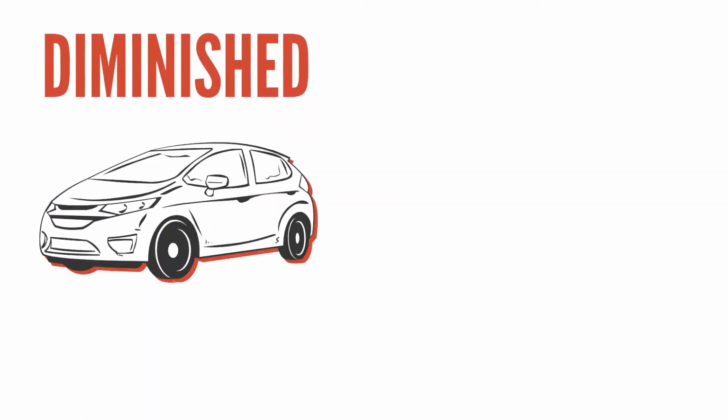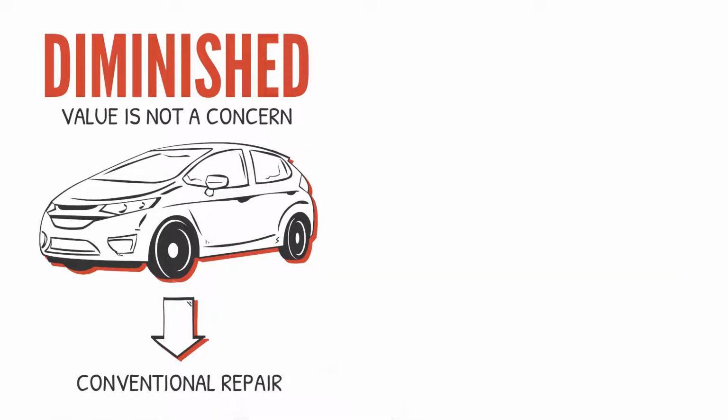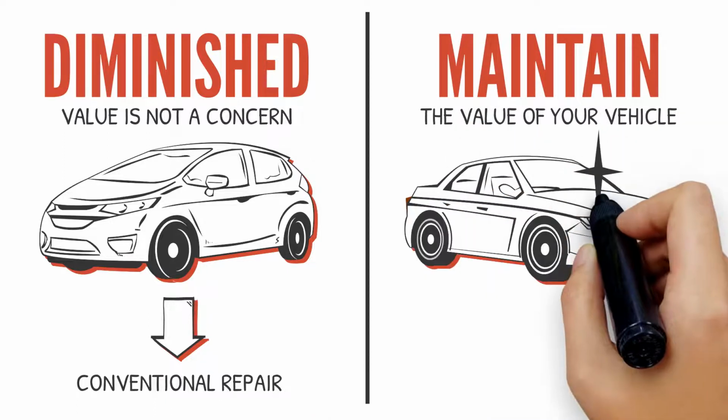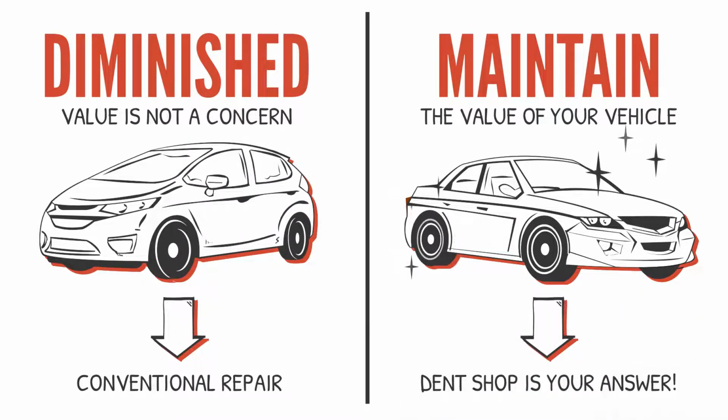If repainting your car and diminished value is not a concern to you, then a conventional repair will probably be acceptable. But if your goal is to maintain the value of your vehicle without having to deal with potential long repair times, poor fit, finish, or color match, then Dent Shop is your answer.